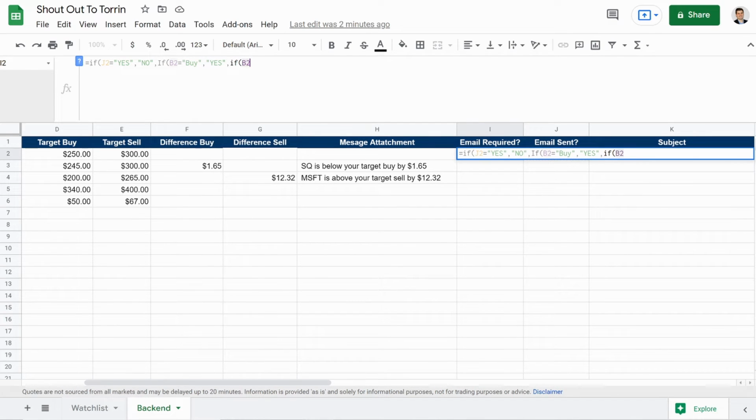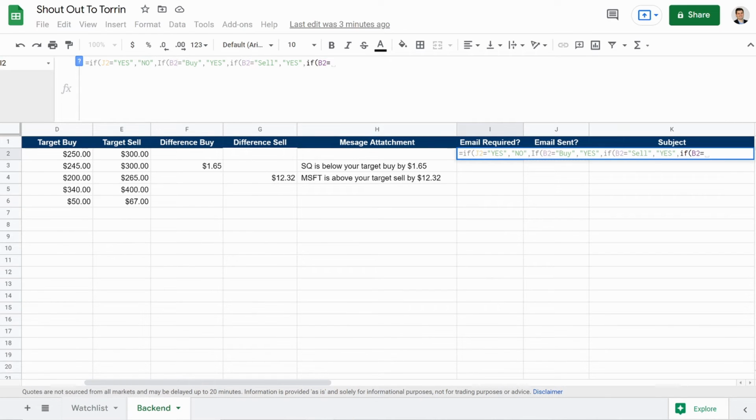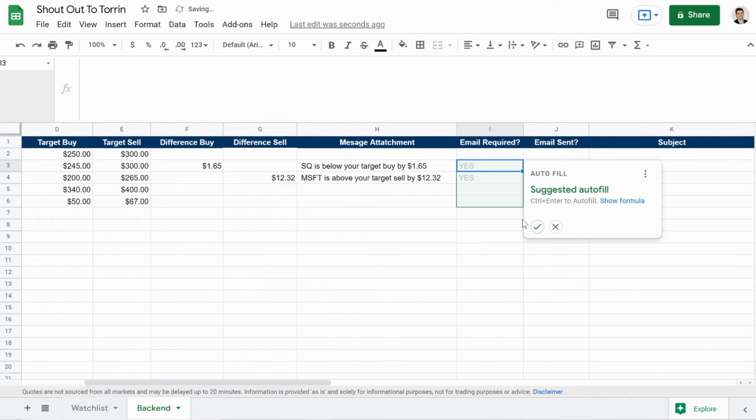B2 equals sell, comma, yes, comma, IF, make sure to close that quotation for yes, comma, IF B2 equals, quotation, comma, quotation, comma, quotation, I know, very repetitive, close, hit enter, there we go.